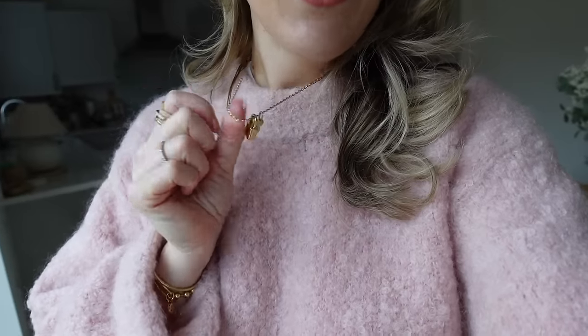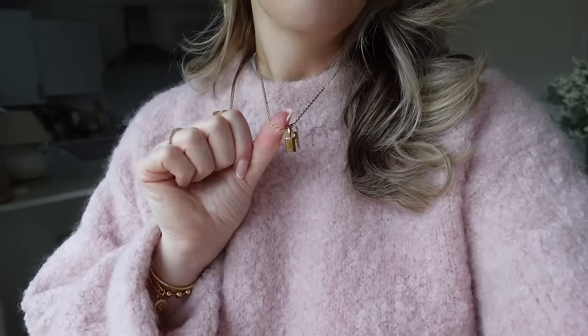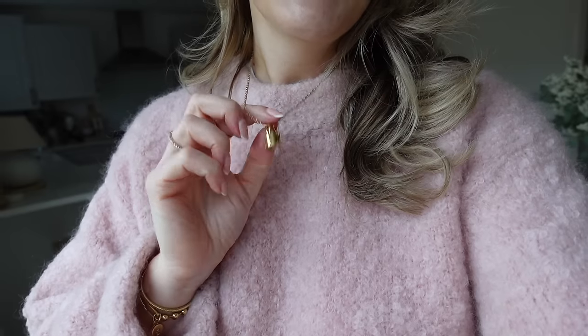This little chain is new. I've just added my favorite little locket on. I also have this locket in silver. And I just think it looks so nice layered over knitwear. Also, I don't know about you, but I just love seeing a white t-shirt poking out underneath my knitwear for spring. It adds a nice little layer.